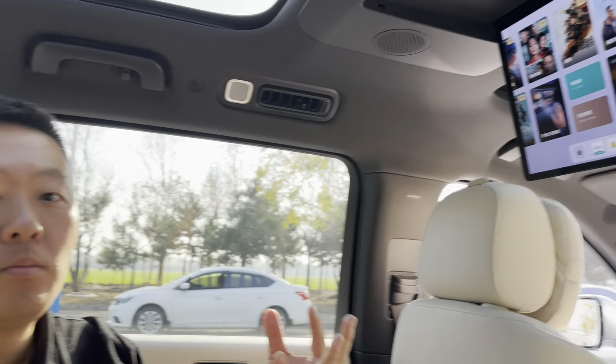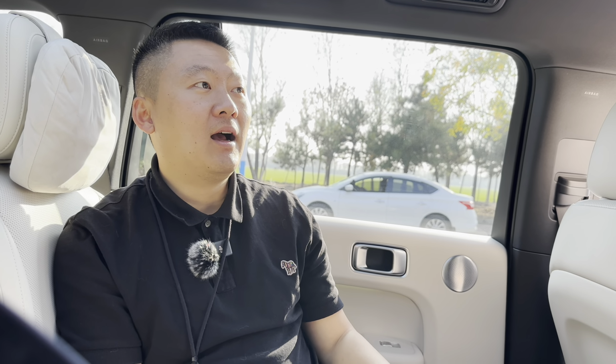So the Dolby Atmos, it's standard, right? 21 speakers and 2160 watts of the sound system. So basically, I personally feel like if you watch a movie inside the car, it's better than IMAX, but it's not as good as Dolby Cinema. It's, let's say, in between.